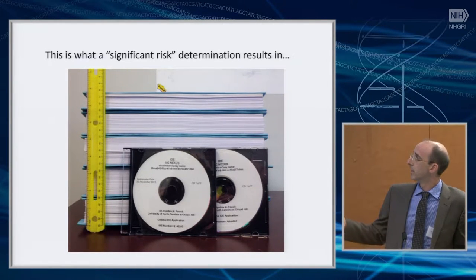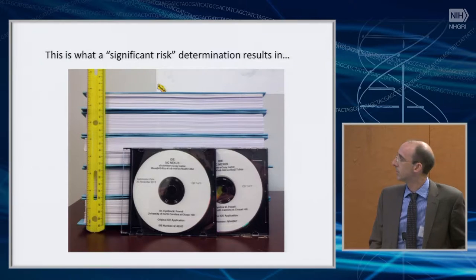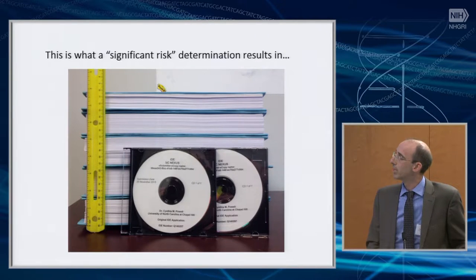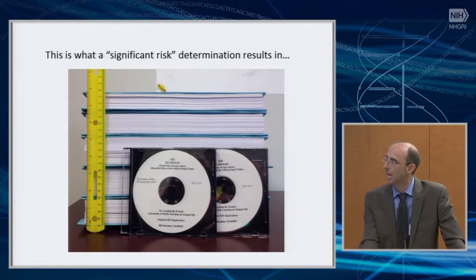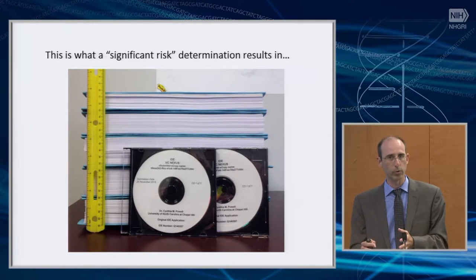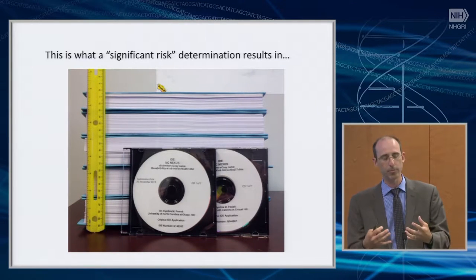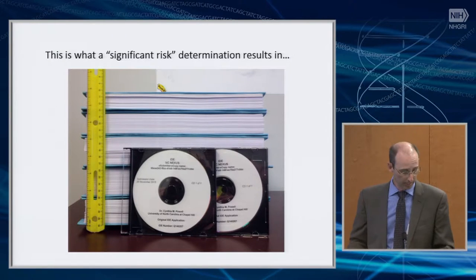This is a stack of printed paperwork that got sent in, plus the two DVDs or CDs that got sent in. And I don't have the timeline, but this set us back probably 9 to 12 months to get through this whole process, partly because we were trying to figure out not just through the pre-submission inquiry, what did we need to provide in a pre-submission, but also then what do you need to provide in the IDE itself.